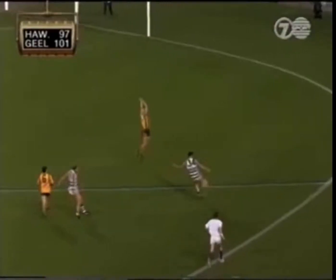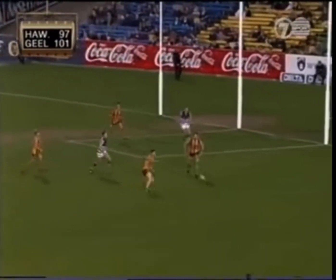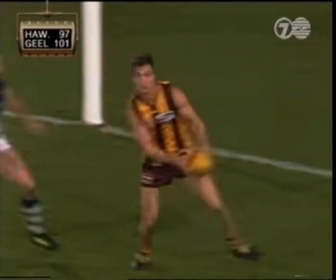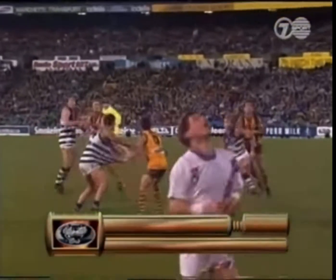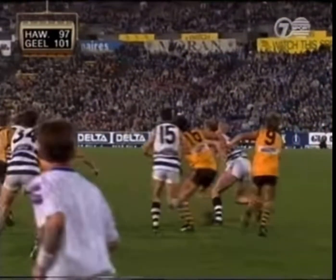This might be Hawthorn's season. Rahili. It kicked down, but it's no good. It was a tumbling punt. Leckis. He kicked a worm burner out. They'll be used as marking targets. Throw in Mensch and Thompson again.